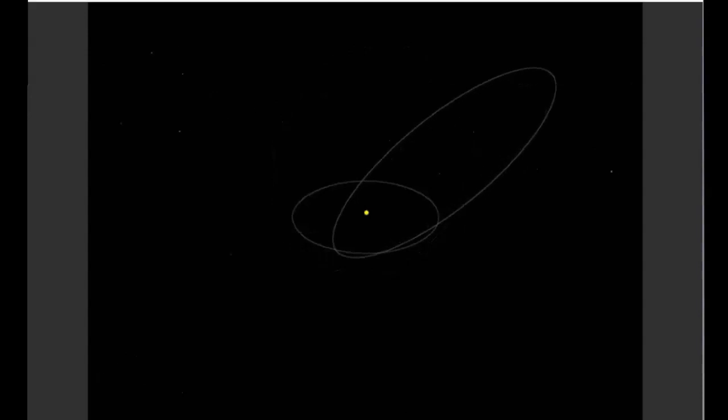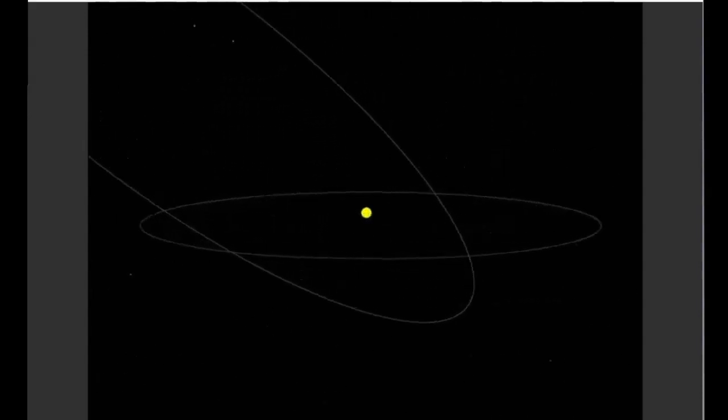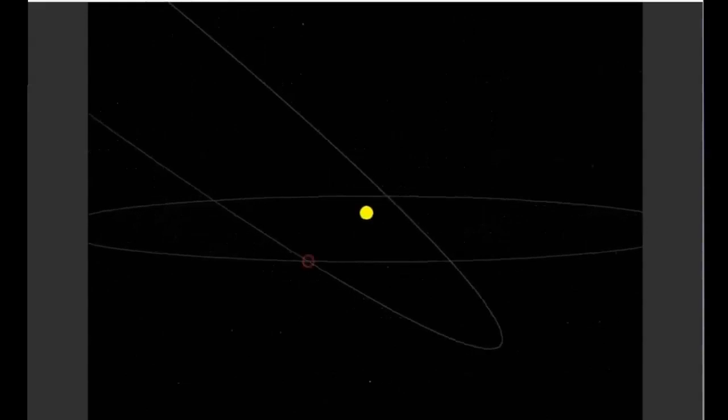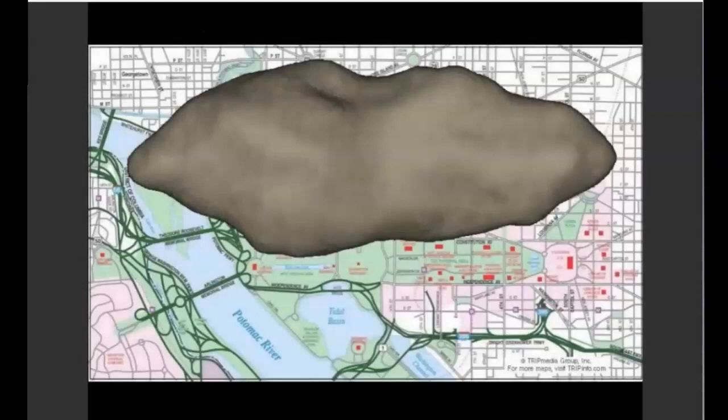This is the orbit of Midas, a potentially hazardous asteroid. If Midas ever hits the Earth, the impact will happen here, where the orbits intersect, and only if Earth and Midas arrive at the intersection at the same time. We don't know what Midas looks like, but this is Geographos, about the same size. And this is downtown Washington, D.C. An object this large impacting anywhere on Earth would be globally catastrophic.